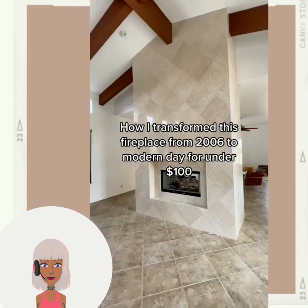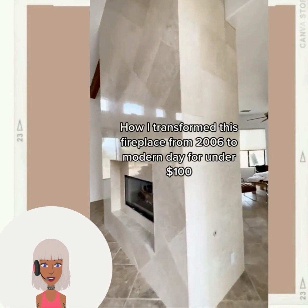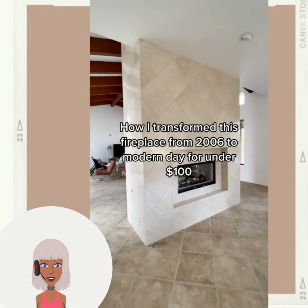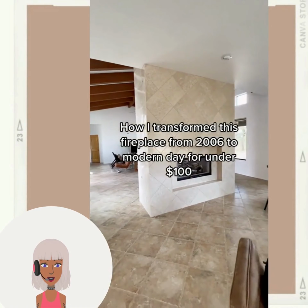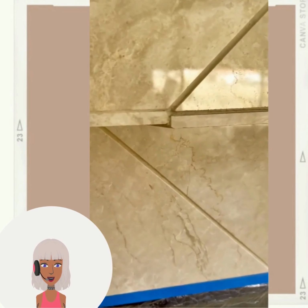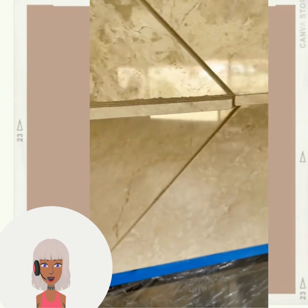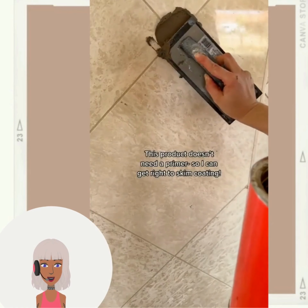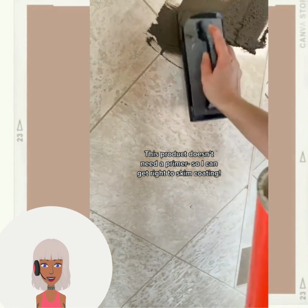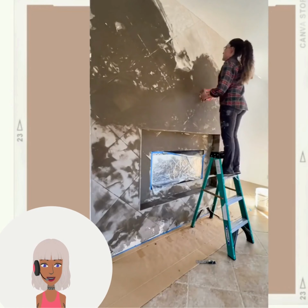Wow. How I transform this fireplace for under $100. Product doesn't need a primer, so I can get right to work coating. Wow.